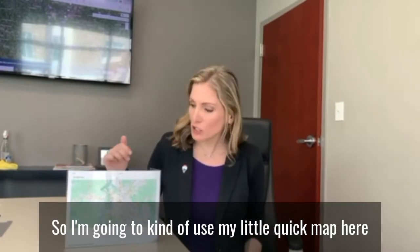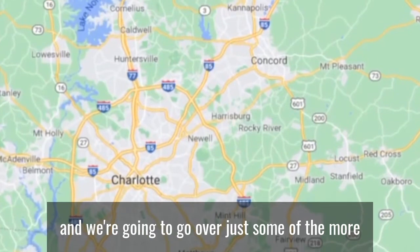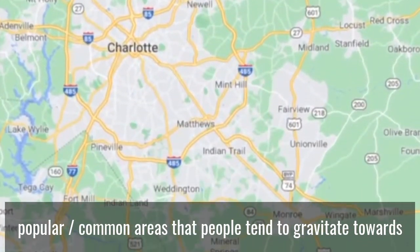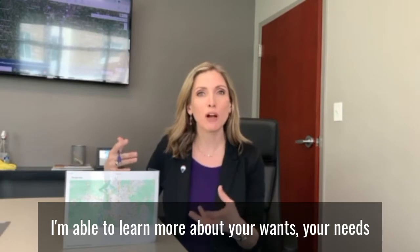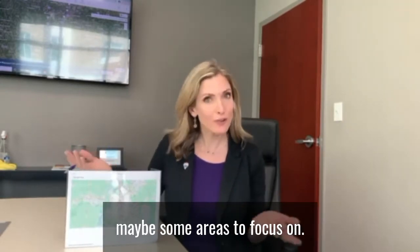So I'm going to use my little quick map here, and I'm going to put a map up on the screen, and we're going to go over just some of the more popular common areas that people tend to gravitate towards. And then normally once I talk to somebody, I'm able to learn more about your wants, your needs, what you like, and then I'm able to suggest maybe some areas to focus on.